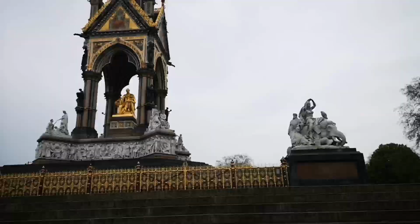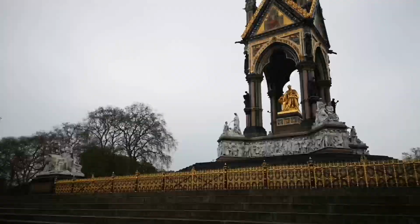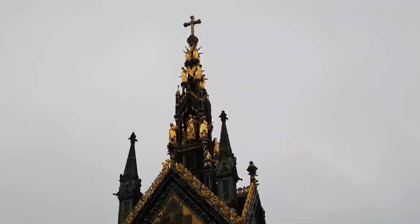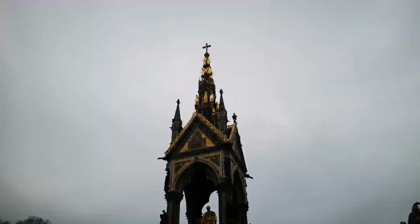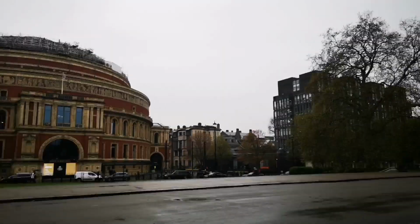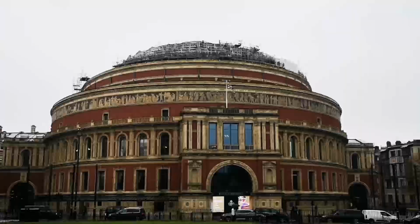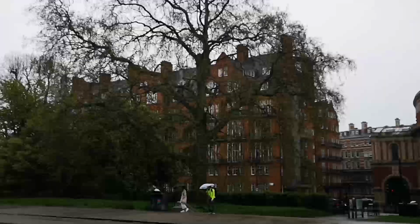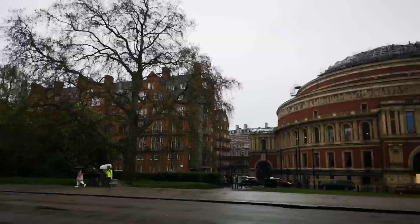And then from there we went to the Albert Hall, and right across the street it has this monument, which is also a really nice cool monument that you can see. It's a huge sculpture as well. This is the Albert Hall, and lots of nice architecture here as well.